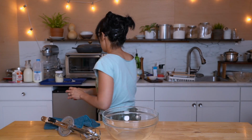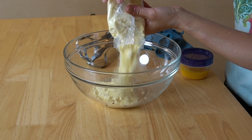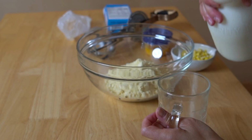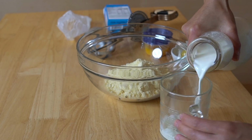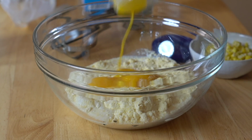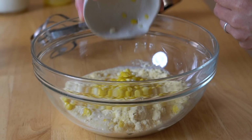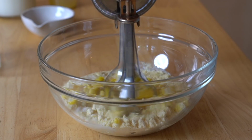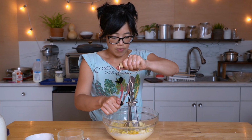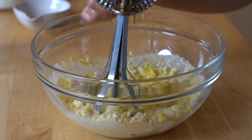So let's make a box of Jiffy corn mix. Dump that in there. 1/3 of a cup of milk into there. 2 leftover egg yolks. Summer corn, cut off the cob. And we're gonna mix that all together. Whoa. So it's doing a pretty good job of things.